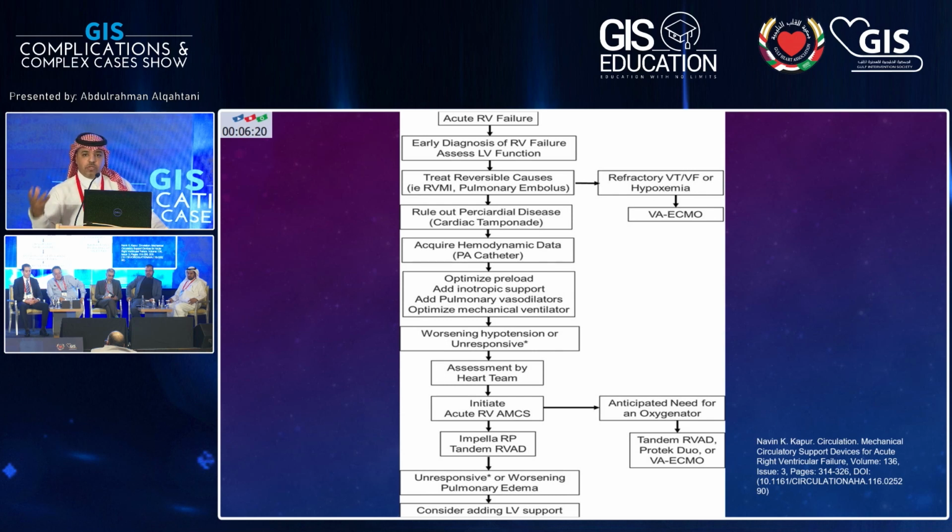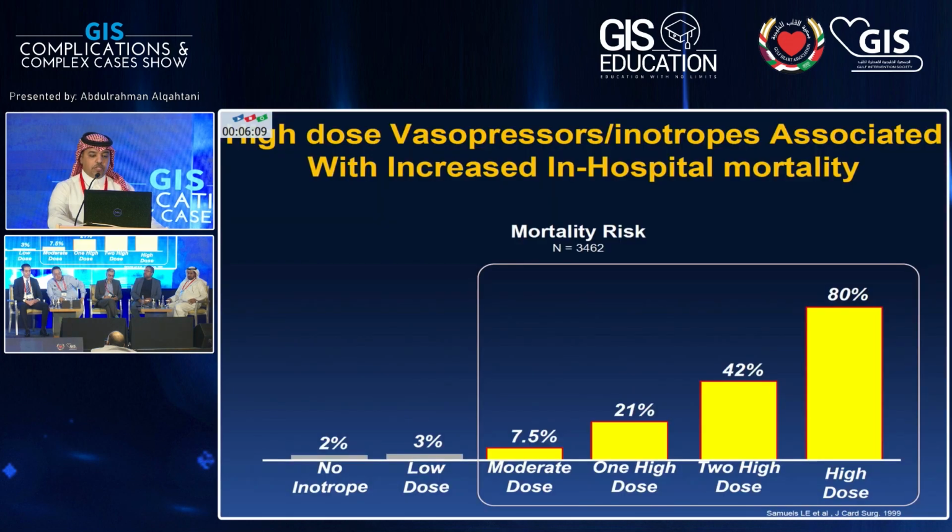If despite what you've done, things are not improving, then you might have an issue with the LV, and now you have a biventricular failure rather than an RV failure. In this situation, you need LV support.